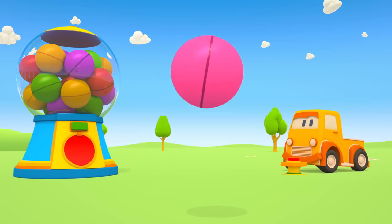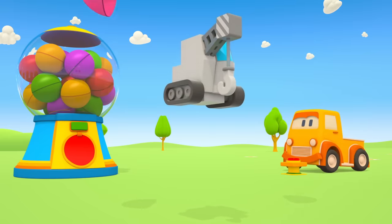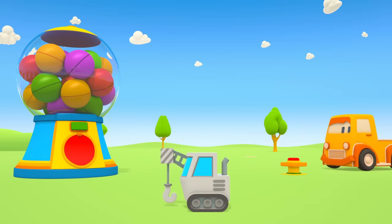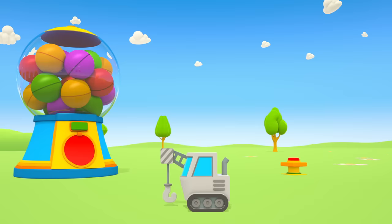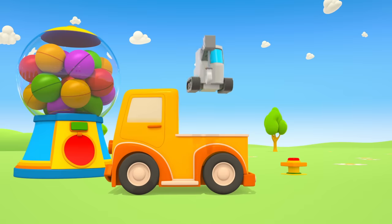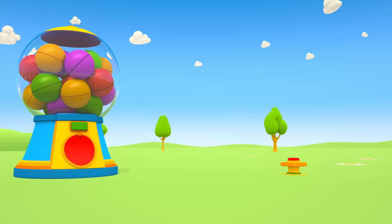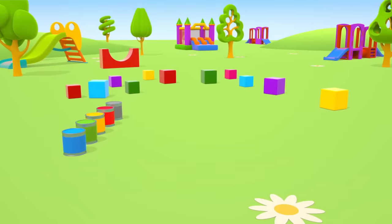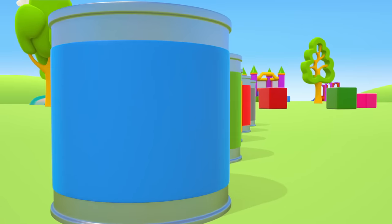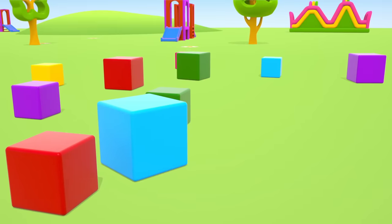What's in this ball? A crane! A crane is a car! Boo takes it to play with. Clever cars will play on the playground. Today, there's paint and blocks.